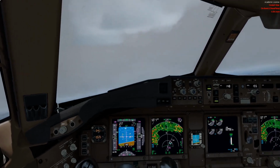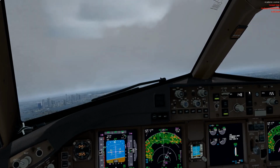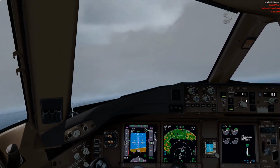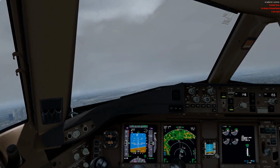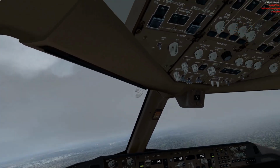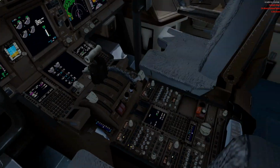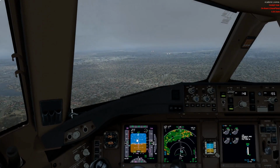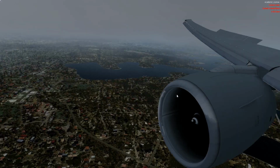Localizers captured. And I think we got the glide slope. Yep, we got a glide slope. Cool. Okay, another last check. Landing lights on, runway turn off, strobes, auto brake to 1, TCAS, TARA, flaps 30, and speed is okay. I'm gonna extend the speed brakes because it's too fast.